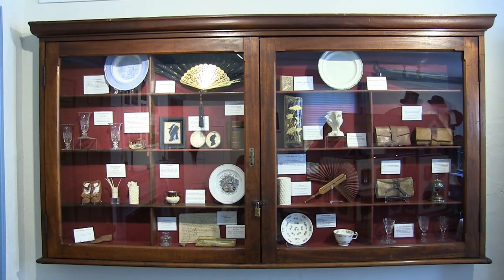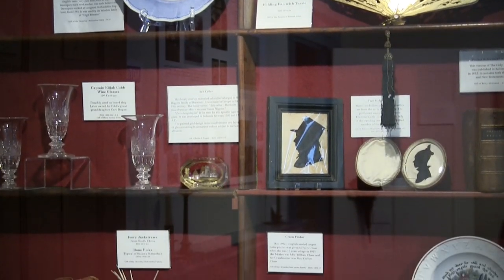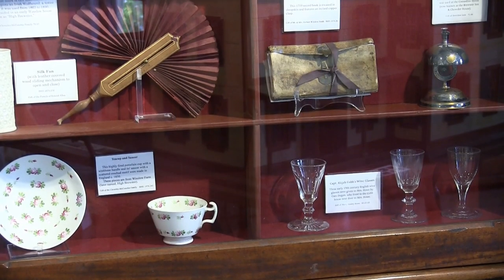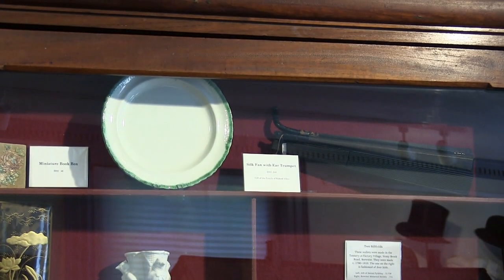Over in this case up here, we have many interesting items, some of which came directly from the Cobb House. The wine glasses were Elijah Cobb's. We have beautiful examples of wallets that were used in the 18th century, and personal items such as toothpicks, fans, and silhouettes. And another favorite item here is a silk fan with an ear trumpet. How to have it all.